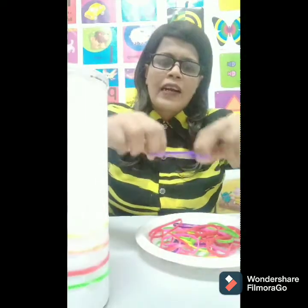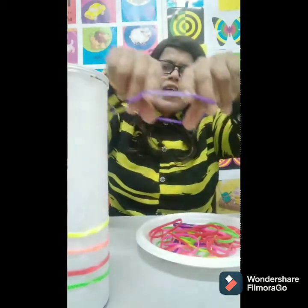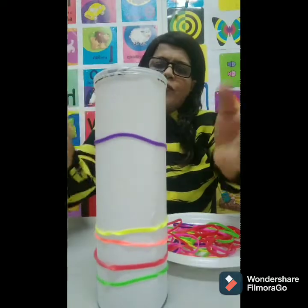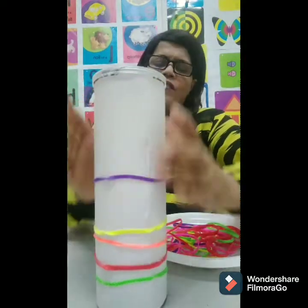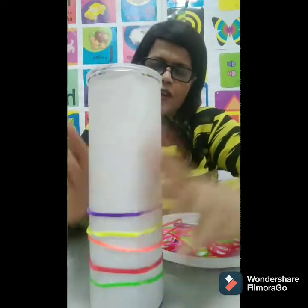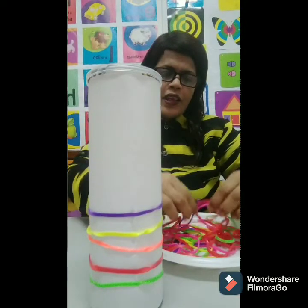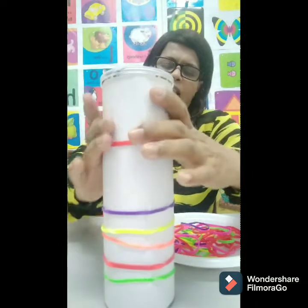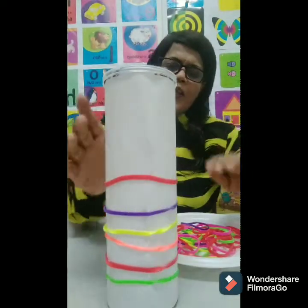Here is a purple color. Stretch. Put up, then put here. Then ask them to adjust. Go down. Then take the red. Put up and go down. Okay.